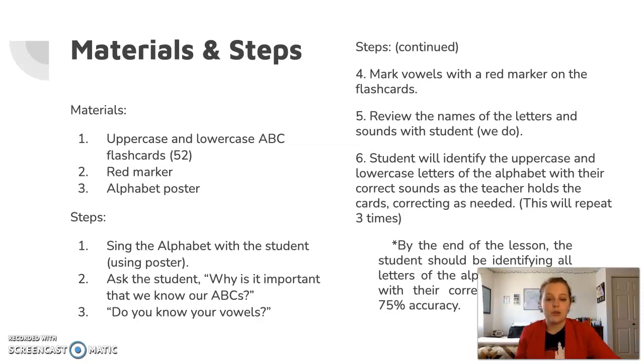Then I asked the student, why is it important that we know our ABCs? I only asked this question in the first intervention because she was able to answer it. So the essential question was met in the first intervention. Do you know your vowels was the next question. She promptly responded A-E-I-O-U, and she sang a little song.